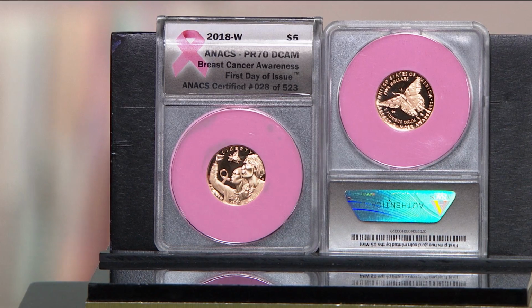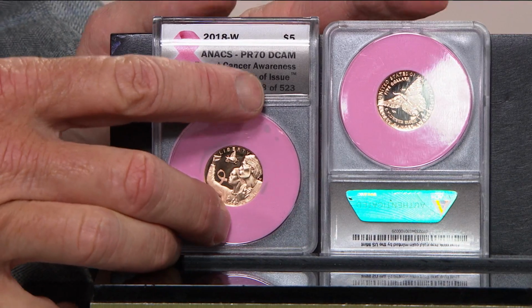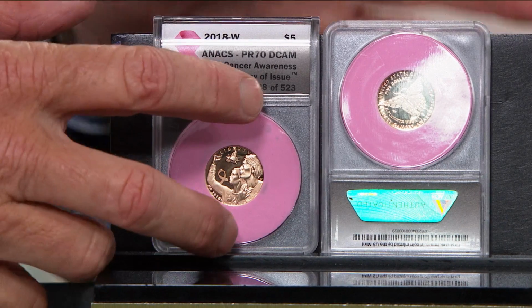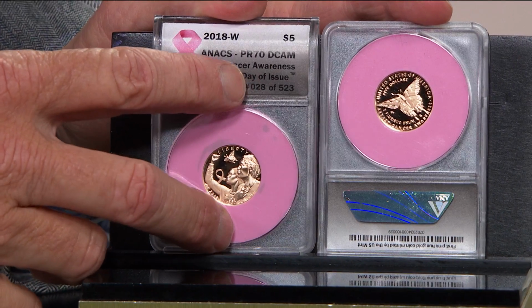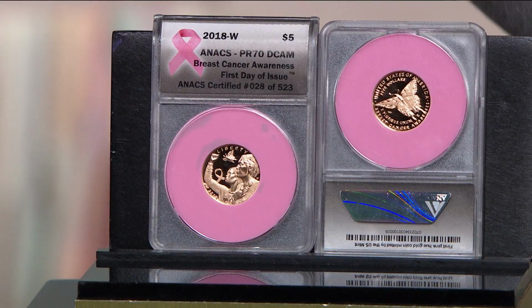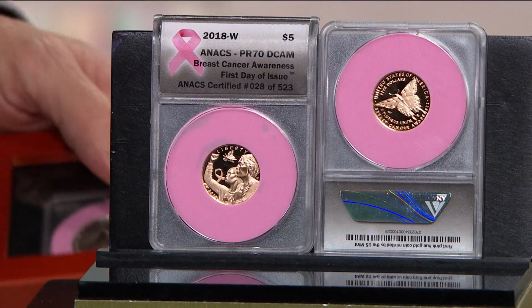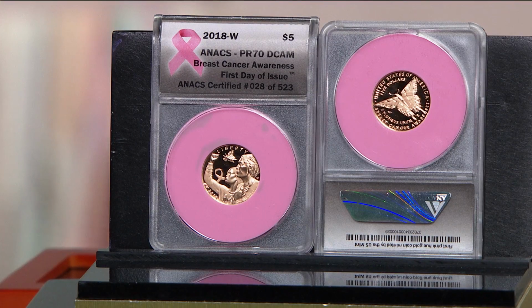We're doing that only for October, or until the edition sells out. We've already sold about 450 of the pieces. There's only about 75 left in the entire edition of 523. Great opportunity. Comes with the red oak presentation box as well. Once again, with the special pink core that you're going to have with that as well. And it's an actual $5 coin. It's an actual numismatic value coin.